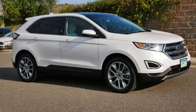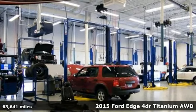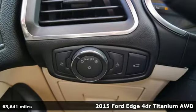It's a 2015 Ford Edge. Stay cool, calm, and connected in this confident cruiser. It comes nicely equipped with features you'll love.